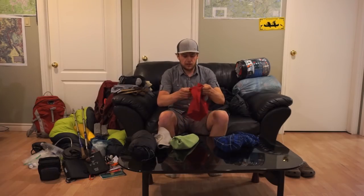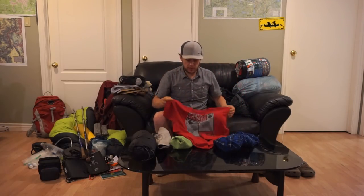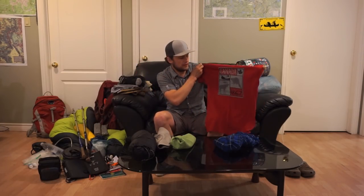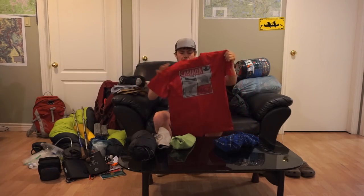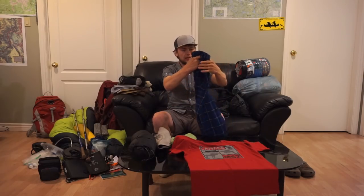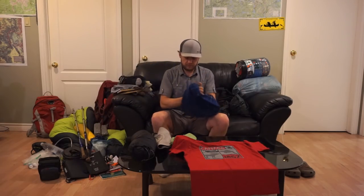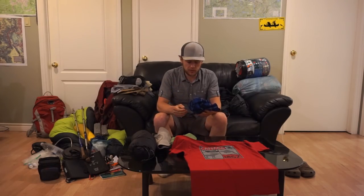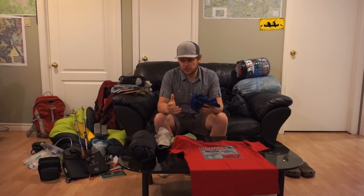Anyway, this is my cotton shirt, and it just feels so good after an entire day of hiking in your synthetic clothing to jump in a cotton shirt, especially after you wipe yourself down. Feel like a new man, ready for bed. Bought this one because it's Canada's 150th birthday this year, and figured this shirt would suit it pretty well. Love that shirt. And these are just some really thin fleece pants. Thin, but really soft and comfortable. I'm going to throw those on too on the really cold nights, or the cool nights where it's a little too much for my sleeping bag.